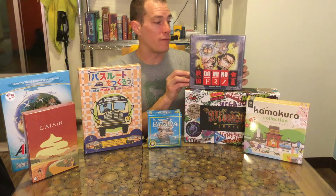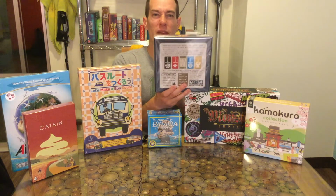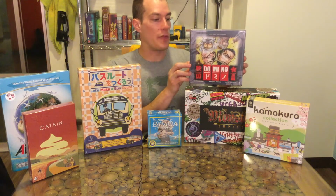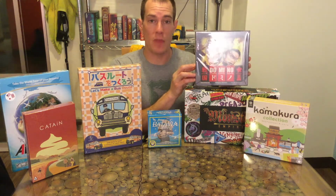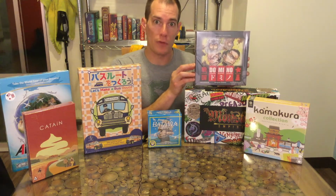The art is really fun, just with a bunch of kind of Edo period designs on the tiles. This one I think is really cool, and Game Noah deserves a special shout out. When I picked up their game, they were so excited. They gave me their other game, Animals, for free.